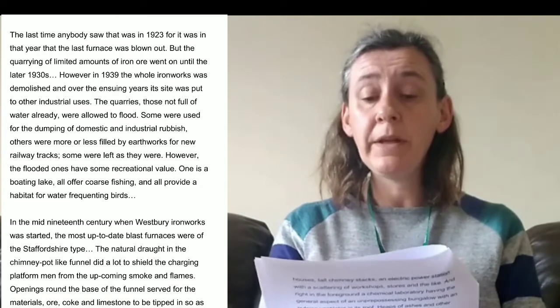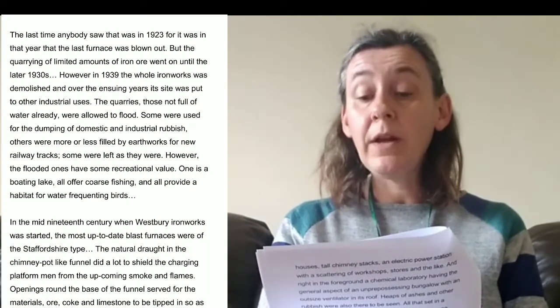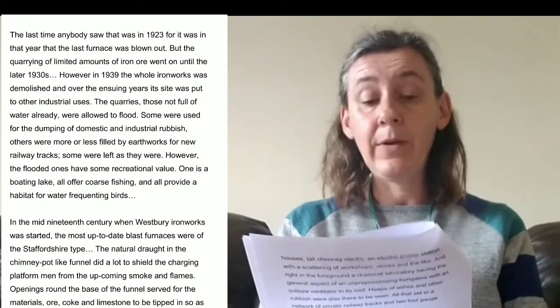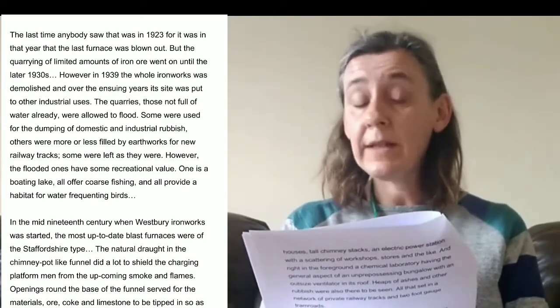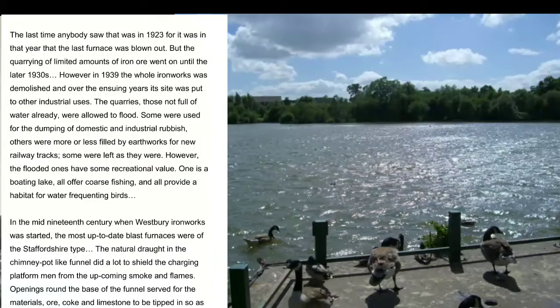Some were used for the dumping of domestic and industrial rubbish. Others were more or less filled by earthworks for new railway tracks. Some were left as they were. However, the flooded ones have some recreational value. One is a boating lake, all offer coarse fishing, and all provide a habitat for water-frequenting birds.